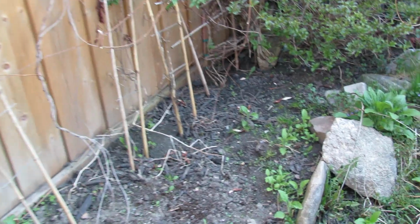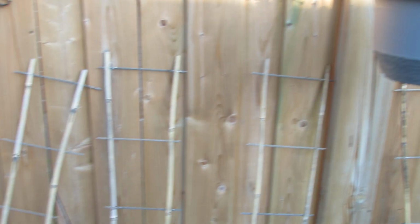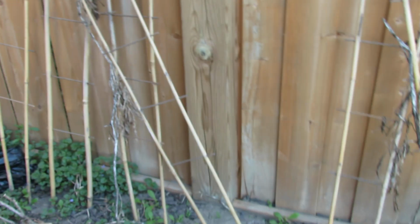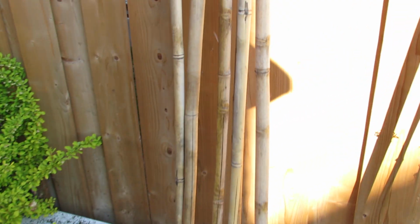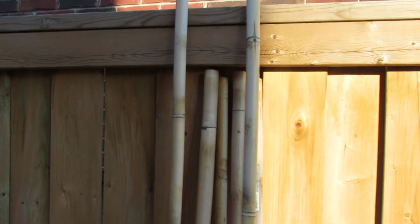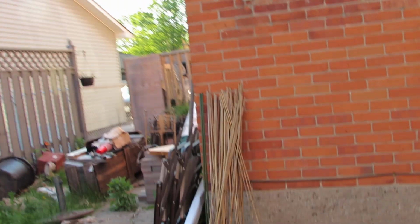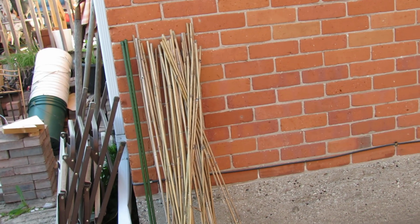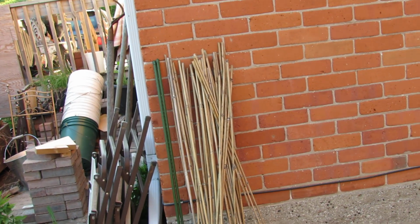But what I did see when I came out into the garden was all that trellising still up, not this stuff, but the bigger stuff, and all the tomato plants still tied to the trellising. And I thought, all right, that's all got to come out. So I ripped down the trellising. Here are the tall poles, the verticals that I use. I stacked them over here, and all the horizontals over there, and tied them together with garden wire.